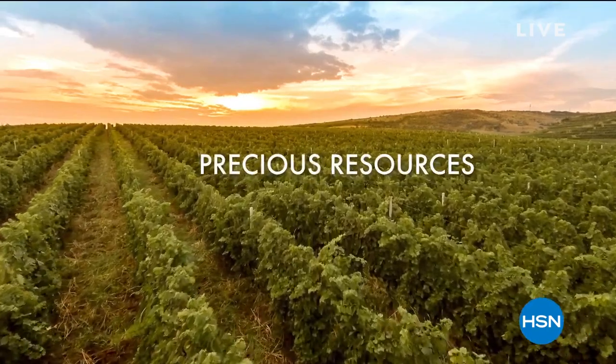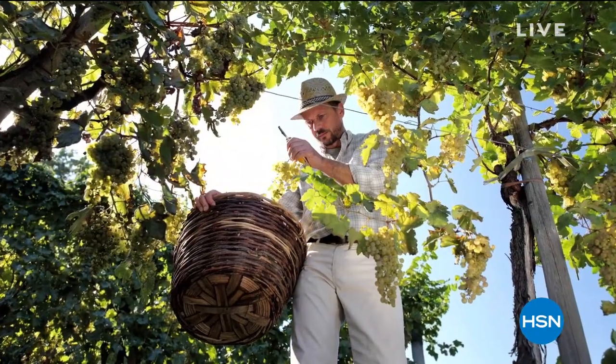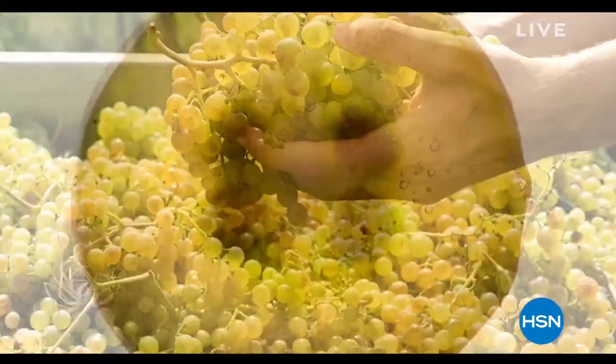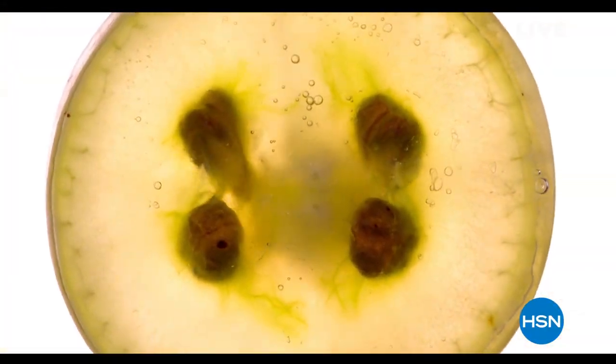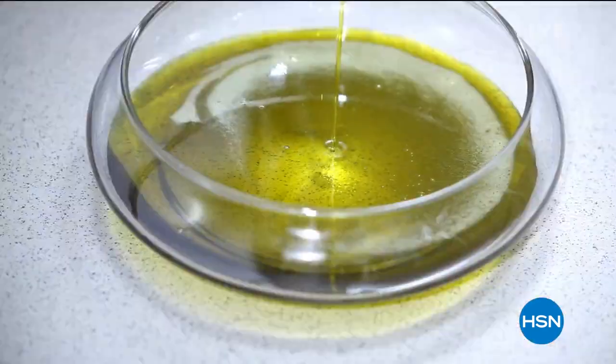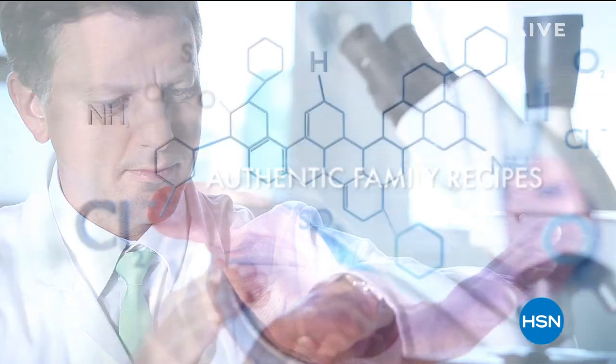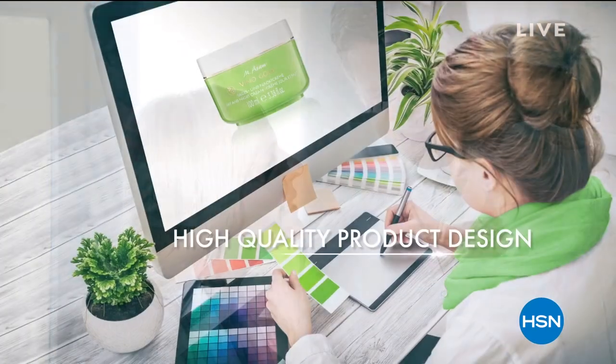So here are the beautiful vineyards of Marcus Assam's family. Founded in 1963 by Marcus's parents, it is a family-owned cosmetic company, a skincare company in Germany. As a matter of fact, in Europe and on shopping channels, it's one of the number one skincare brands. We are so excited to have Marcus and Miriam.